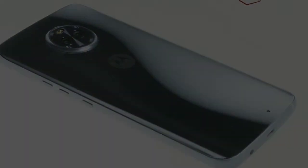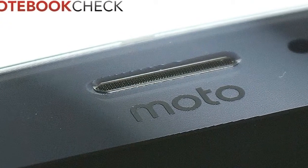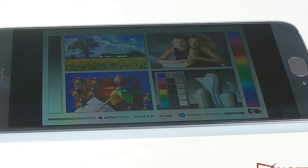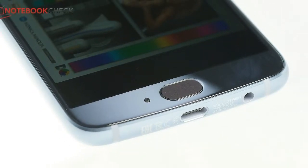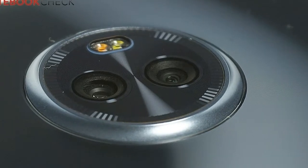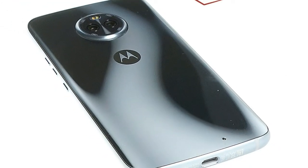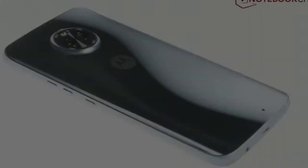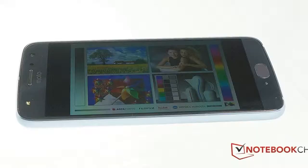Originally, Motorola set the asking price for this smartphone at 399 euros, $497, but by now the manufacturer is offering it for 349 euros, $435. Many competitors can be found in this price range, such as the HTC U11 Life, the Honor 9, the Xiaomi Mi 6, or the Samsung Galaxy A3. The Asus Zenfone 4 is more expensive, but it is still of interest in a comparison because it uses the same SoC. The Moto X4 is delivered in plain black or in a somewhat livelier blue, like our test device.